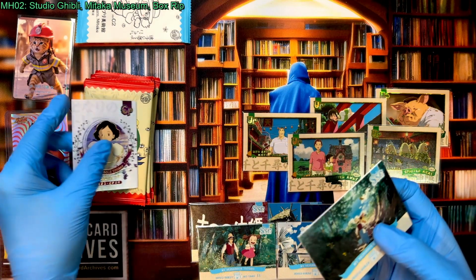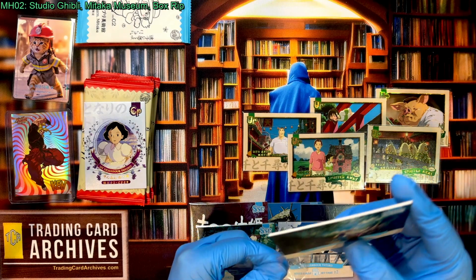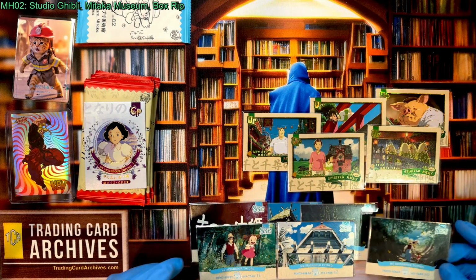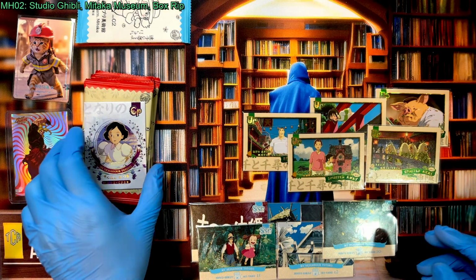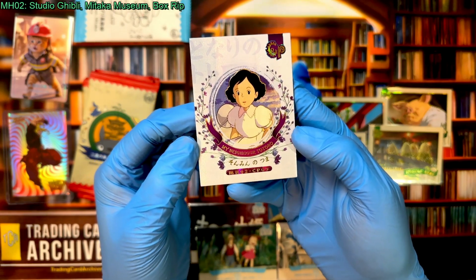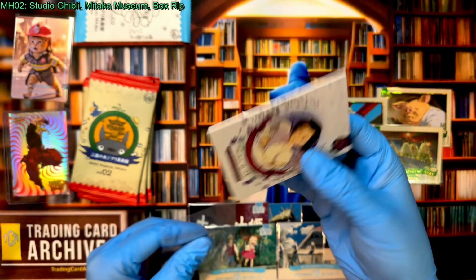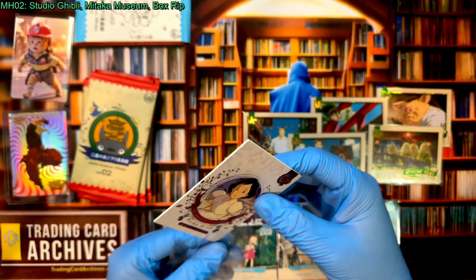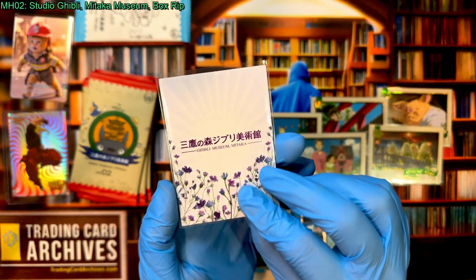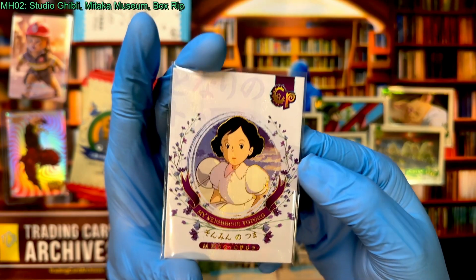Okay, well, we got something. We got a CP. That's not the best. CP is the rarity right above UR. So it's something, but it still isn't a high rarity card. That's still a pretty low rarity card, although at least this one I don't have yet. My Neighbor Totoro. These CPs are vertical cards with this kind of floral arrangement.